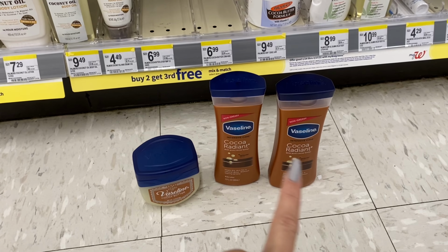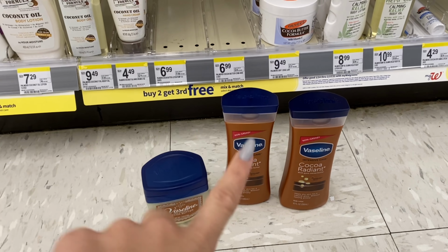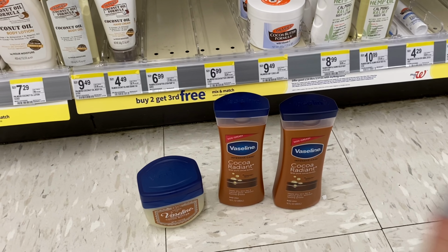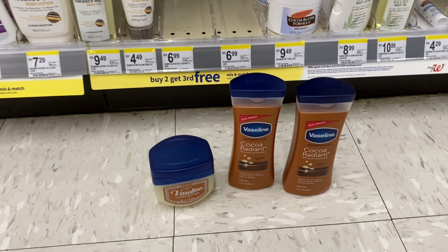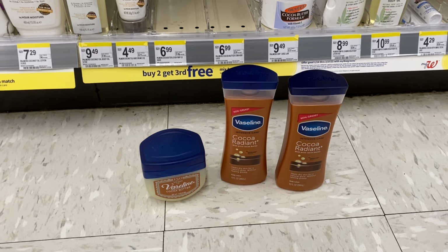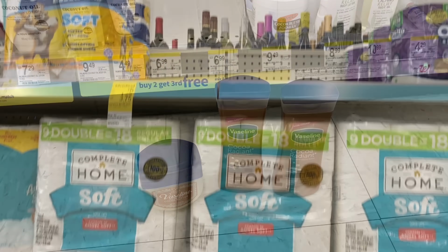Okay, so our total for all 3 of these products is gonna be $10.28. Then we have $4 in coupons. Remember, one of these is free, so it's gonna ring up as $0. So don't track the 3rd price towards any spend amount booster total. Then we're gonna pay $6.28, submit to Shopkick, get back $5.40, making our final cost 88 cents for all 3 products, or 29 cents each, which is definitely a great deal.